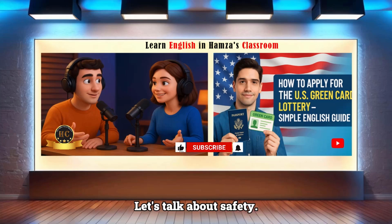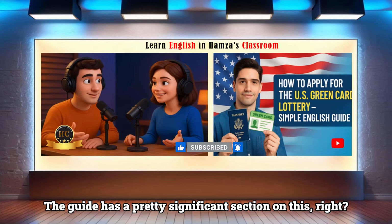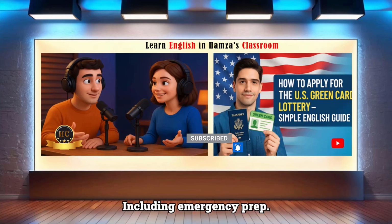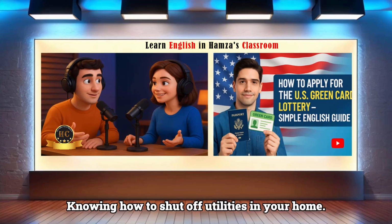Kind of a hub. Let's talk about safety. Always a big concern in a new environment. The guide has a pretty significant section on this, right? Including emergency prep. It does. Key preparedness tips. Practical stuff. Like what? Like knowing where the nearest police, fire stations, and hospitals are. Knowing how to shut off utilities in your home. It really recommends having a disaster kit ready.